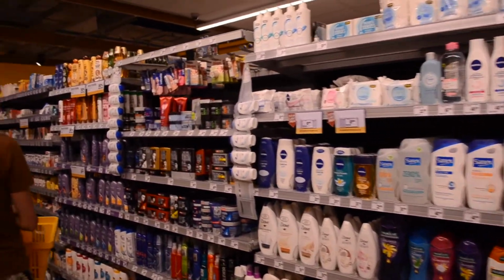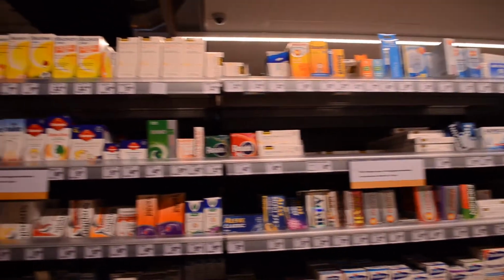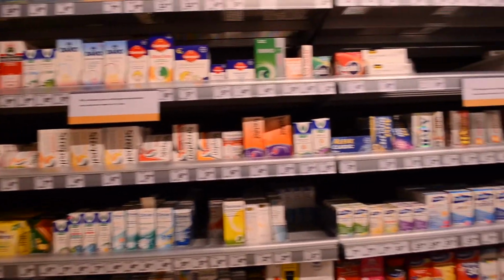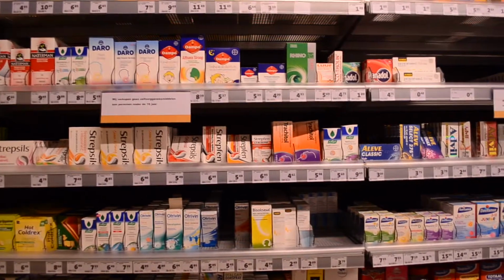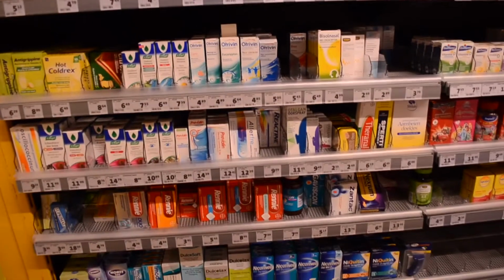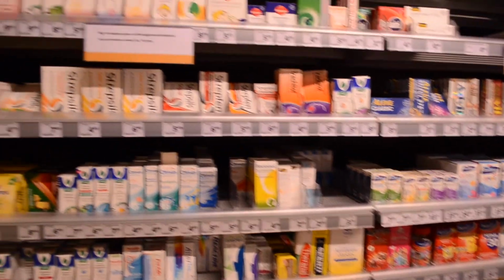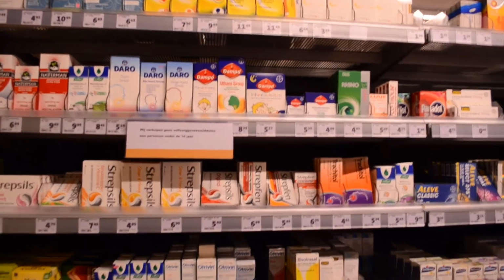Now, medicine is something that might not be necessary, but if you have a very bad throat ache or cough or headache or migraine, you will have to take something at some point depending on your personal preferences. Everything here is packaged in paper on the exterior, some things even in plastic, but the interior actually comes with a combination of plastic and metal.